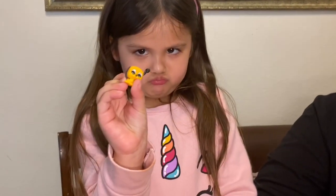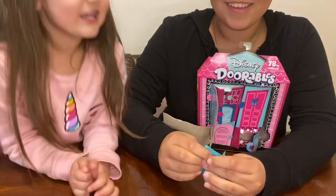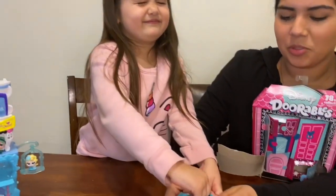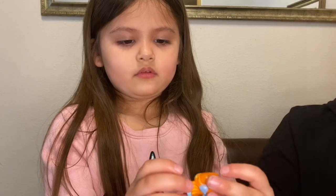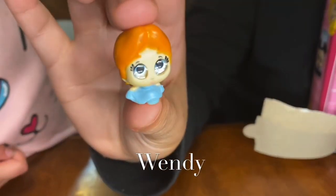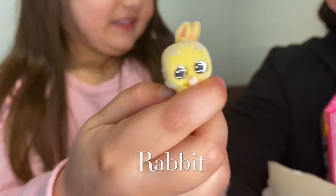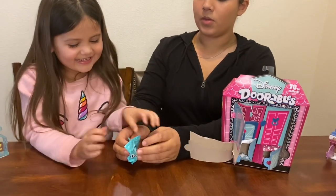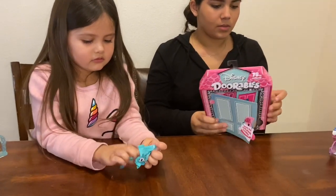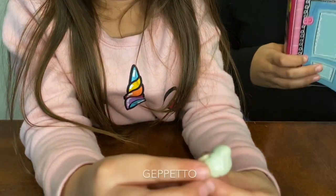Here. Oh, wait, isn't that Pluto? Oh, it's Pluto. Let me see. I thought it was Pluto again. Who's this? Oh, that's Wendy, isn't it? From Peter Pan. Number 4. From Pinocchio.